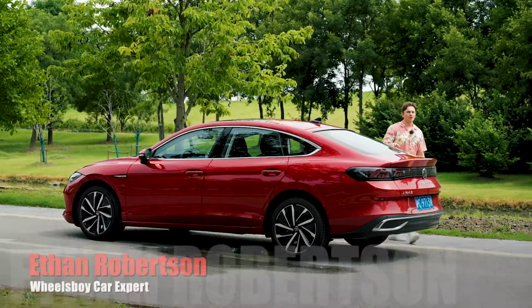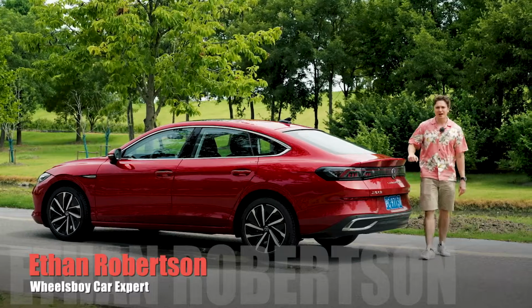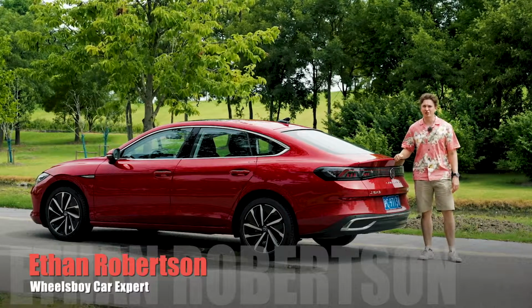If you've driven other VW models, then the Lamando L isn't going to hold very many surprises. But with this great exterior design, it's a solid addition to the lineup here in China.